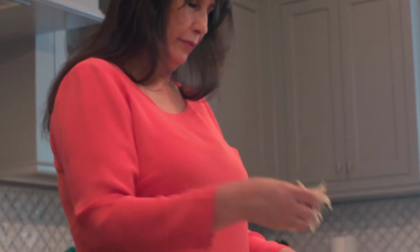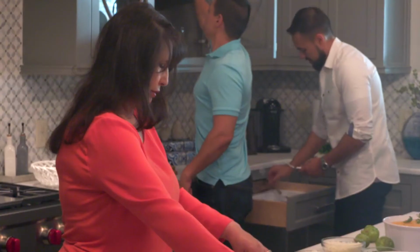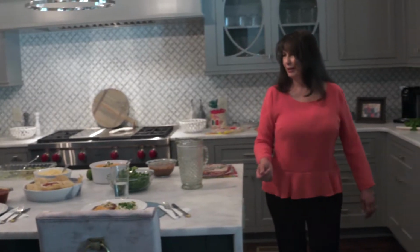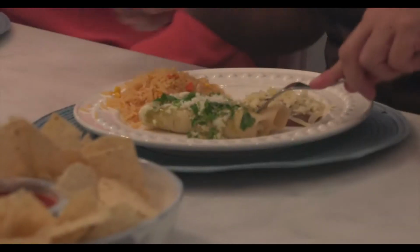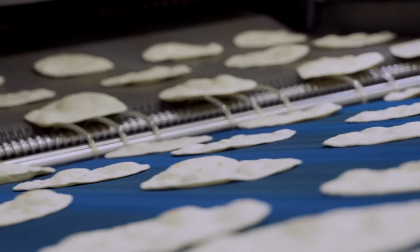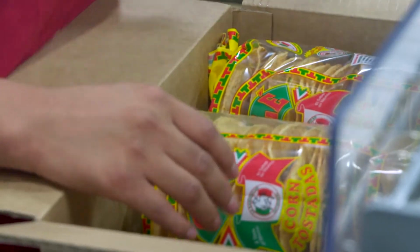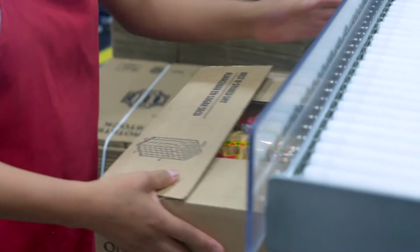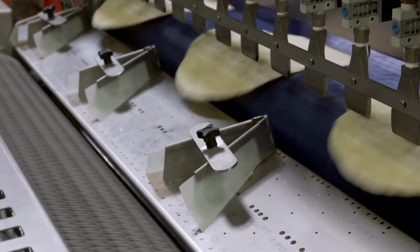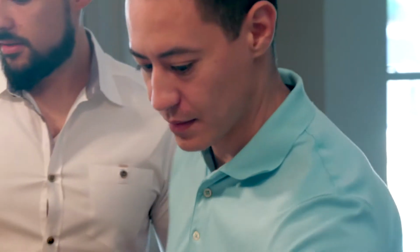Veronica Marino, president and founder of Ole Mexican Foods, manufacturers of Tortillas La Banderita, and many more, has been using traditional recipes passed down from her grandmother since she began making and selling tortillas out of her home in Atlanta in 1988. This is a family business. My husband Eduardo, my oldest son Eddie, my youngest Edgar. We love and enjoy working together.